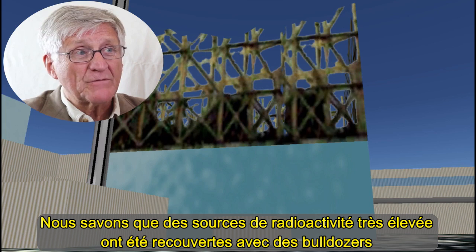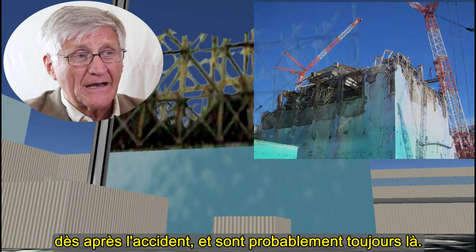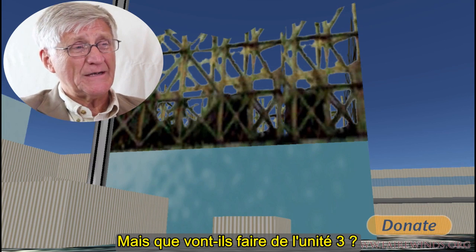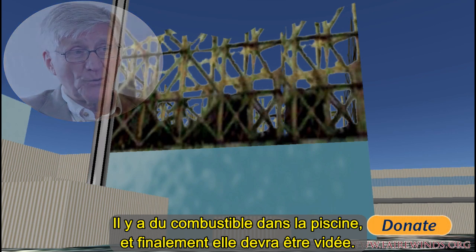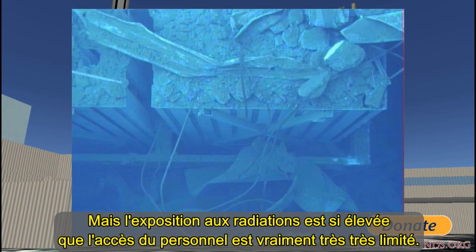We do know that very high sources were covered up with bulldozers early on after the accident and are likely still there. So what will they do with Unit 3? It has fuel in the fuel pool. Eventually, it's going to have to be emptied. But the radiation exposures are so high that personnel access is really, really limited.